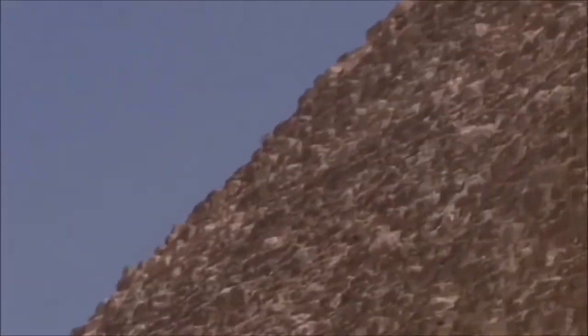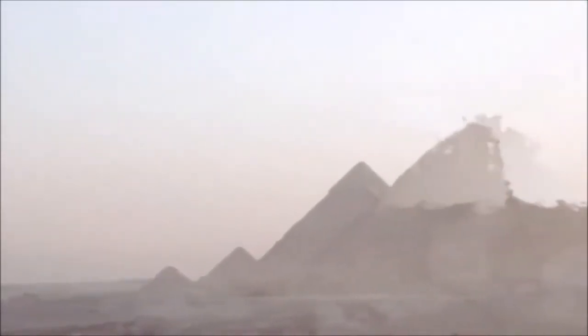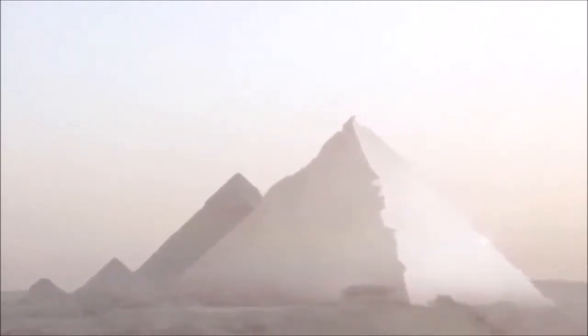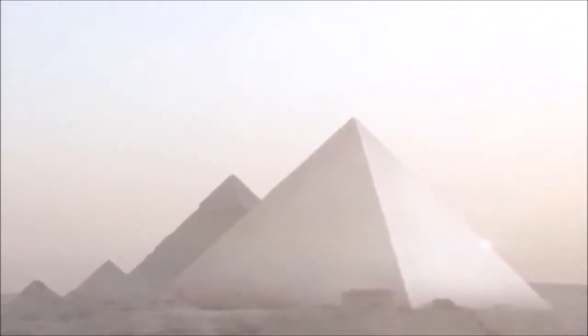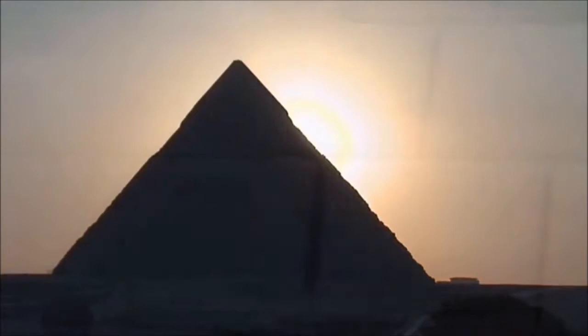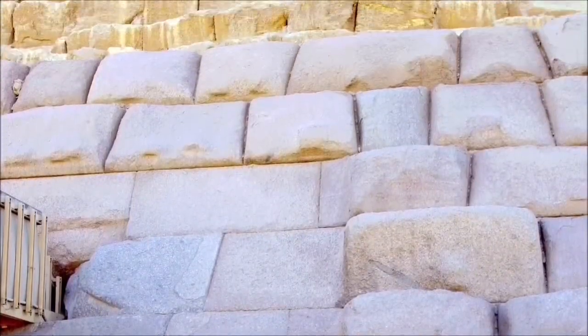I don't know if you're aware, but a ton is 2,000 pounds, which means some of these stones weighed up to 140,000 pounds. Next, the entire pyramid was then encased with another 144,000 casing stones, each one of these weighing between 15.5 and 20 tons, highly polished, flattened to within an accuracy of 1/100th of an inch, and all six sides of these stones being cut at a perfect right angle.